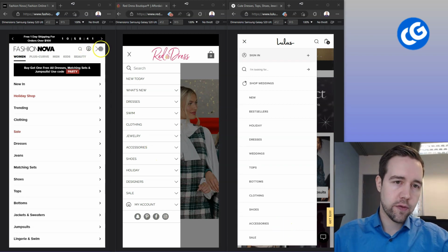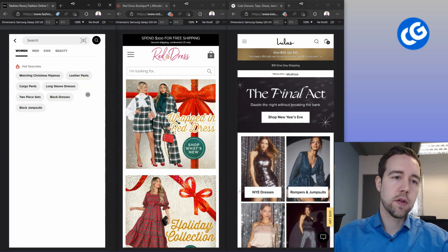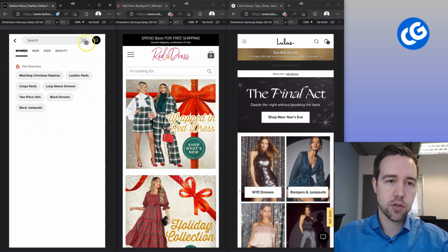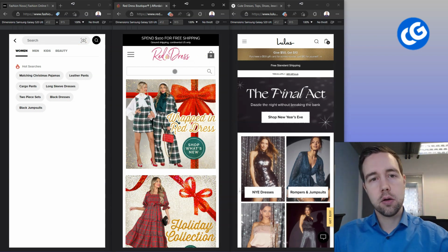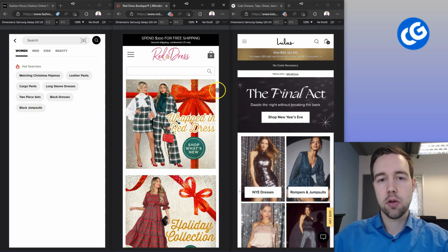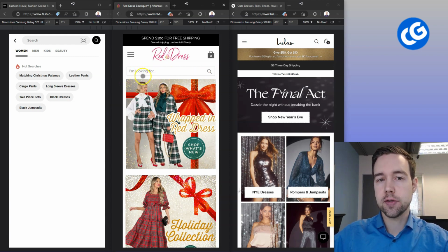And before we jump into the front page, let's also take a quick look at the search. So the search functionality here with Fashion Nova is quite nice. It gives you hot searches for suggestions. You can search with a photo as well, and then you have that search item. Here on Red Dress, it's a little bit less impressive. You could have a drop down here for similar hot searches, no reason not to. You're just left to your own devices in figuring out what you actually should search. It also doesn't give you any kind of suggestions of what you could search.